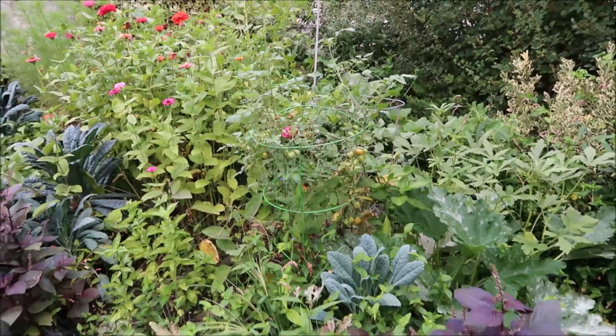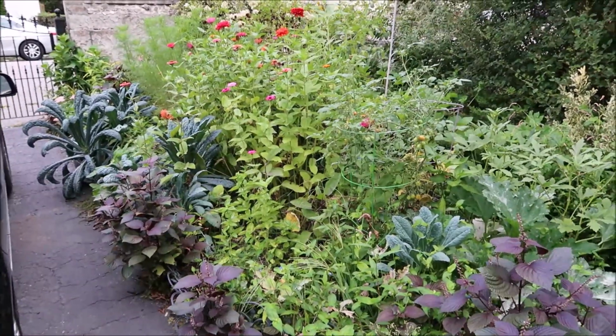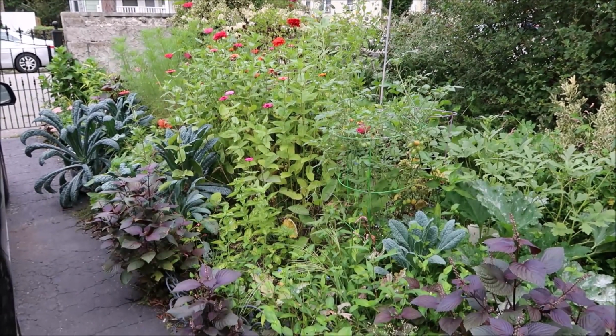Overall, it's been a unique season, and I am still very pleased with my urban cottage garden.